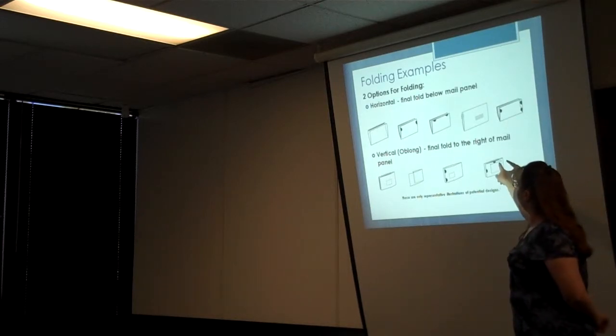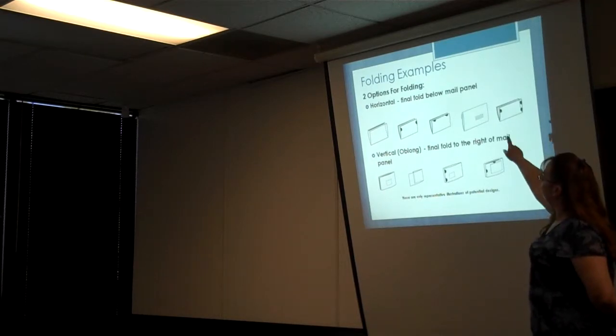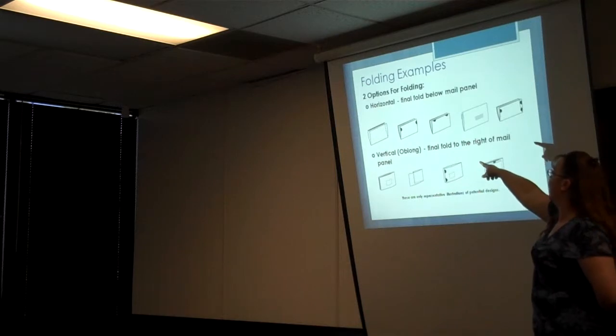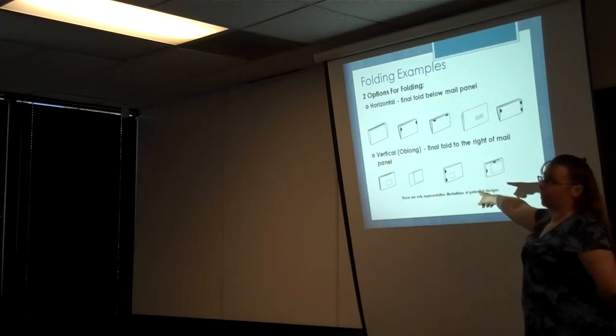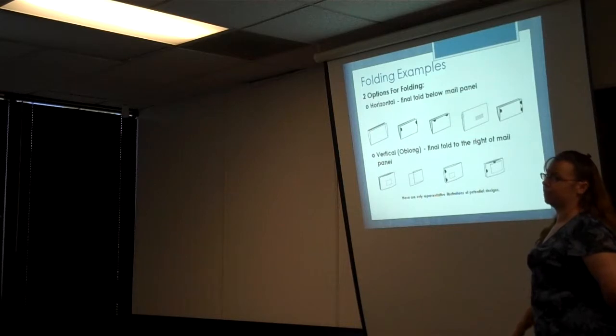And you can see there's a couple of tabbing options. So you can have, in the horizontal fold, 2 tabs at the top, or 1 on the lead edge and 1 on the end edge, or 2 on the lead edge and 1 on the end edge. And here you can have 1 at the top and 1 at the back end, or just 2 at the back. Or you can do the glue lines that seal all the way down.